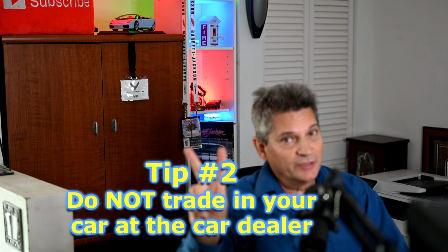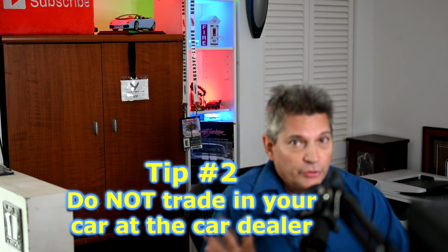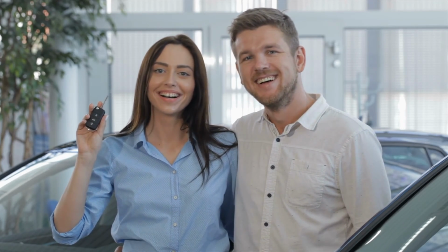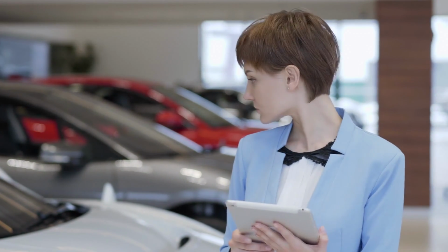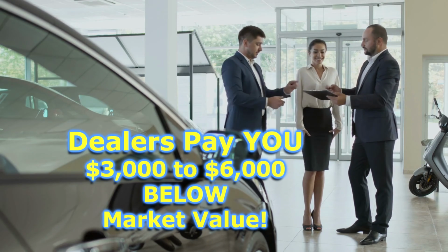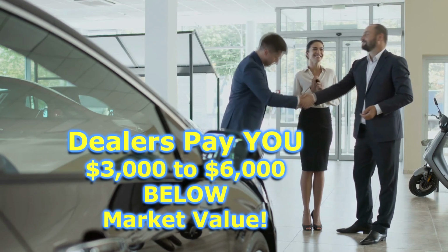Tip number 2 for selling your used car yourself, and that is don't trade in your car at the car dealer. Now, a lot of people think, oh, that's what you do. You go to buy a new car, you trade in your old car. But they don't stop to think that by trading in your used car, you're going to lose the most amount of money possible. Most car dealers, on average, from what we have seen over the years, will give you between $3,000 and $6,000 below the market value for your car, as we've mentioned before.